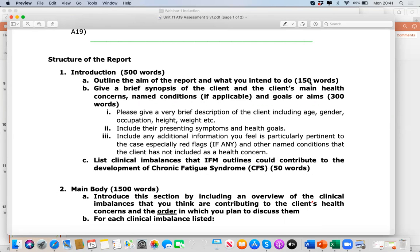So we've said, have 150 words telling me the aim of the report, 300 words giving a synopsis of the client, and I've given you 3 points of what to include in those 300 words. And then 50 words only to list the clinical imbalances that IFM outlines could contribute to the development of CFS. So if you are just writing in your own Word document, you might forget some of these bits and then I'll have to make you resubmit. So please don't do that. Use the Word doc and then you can keep referring back and you can literally tick it off.